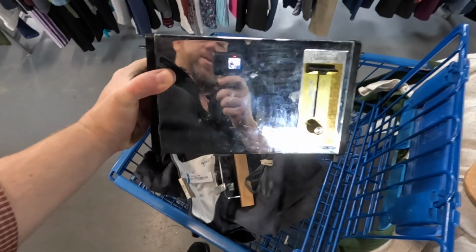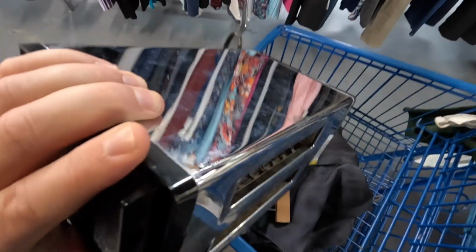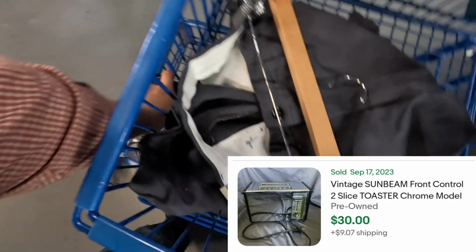Found a few things here at this thrift store. Here's the old vintage 2-slice Sunbeam. They got $2.99 on this. This isn't the more valuable one. These are easy to clean up though and test. So for $3, I'll take a chance on that.